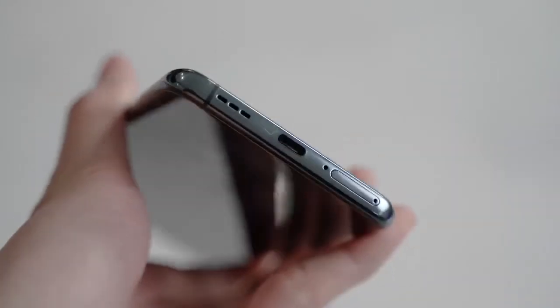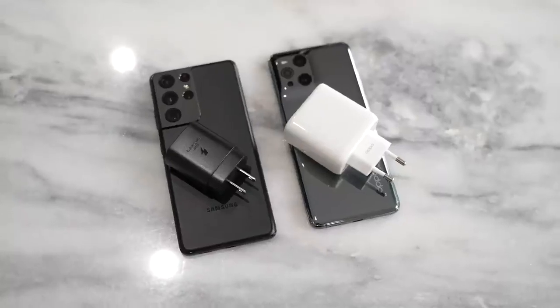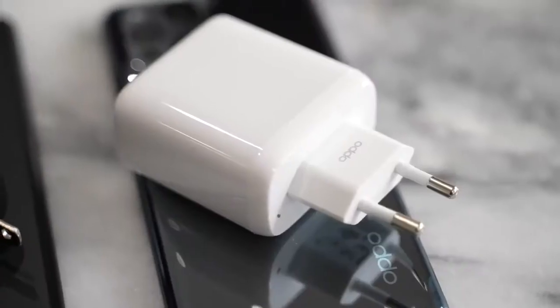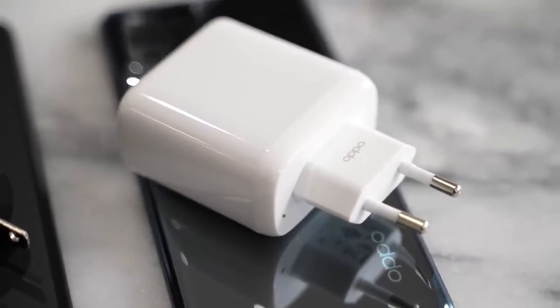Now, speaking of charging, when you compare it against the Galaxy S21 Ultra, it does come with its own charger in the box, while the S21 Ultra has forgone that. So that's a big plus for Oppo. Plus, it comes with a 65-watt charger, which is great compared to the 25-watt charger that is standard if you want fast charging on the Galaxy S21 Ultra. So that's also a big plus here.